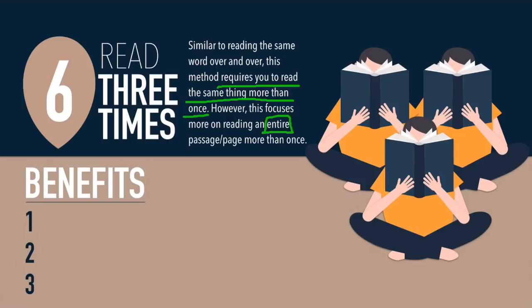So let's go to the benefits really quickly. All right, so benefit number 1. This will greatly improve your comprehension skills.